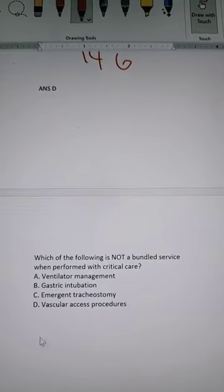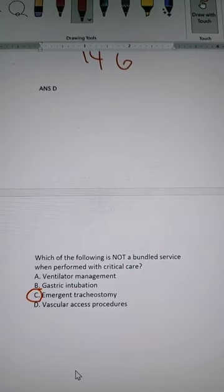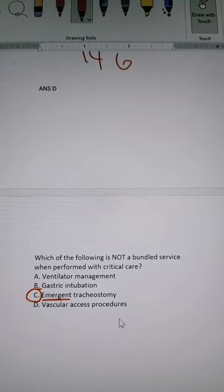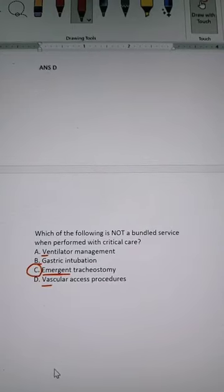Some of their same questions. So this one is C. Emergent trach is correct, and the word emergent would have kind of clued you in a little bit. Now, process of elimination gets me to liken the V and the V, but it ended up not being those. The answer is C that they wanted. You didn't miss anything.